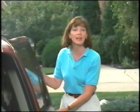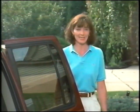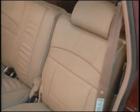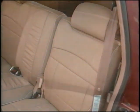Another safety device incorporated into all 4-door Explorers are child-proof safety locks in the rear doors. When the child-proof lock is in the up position, the rear door cannot be opened from the inside. For information on installation of child safety seats, please refer to your owner guide. The rear seats also have something not very common on sport utility vehicles: rear outboard seat head restraints. These are a valuable safety and comfort asset for your rear passengers.